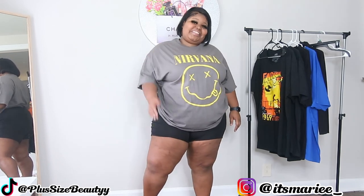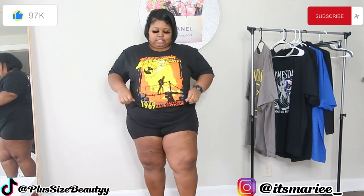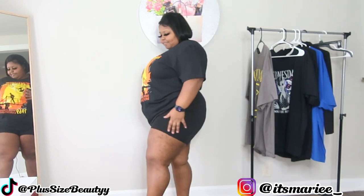All right, let's go to the next tee. I still got the tags on, y'all. Next tee is this Indiana Jones tee. I don't know if you guys know, but they just dropped the movie. So I thought the graphics on this shirt were so freaking cute.